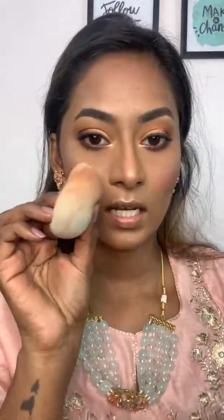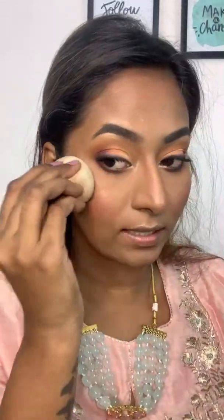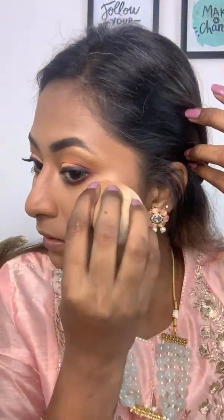So I think I went a little overboard with the highlighter on this side. So what I'm going to do is take the beauty blender and just tap it a little bit to remove the excess. A little bit on this side too. Just a little bit. So everything else is all done except the lips.